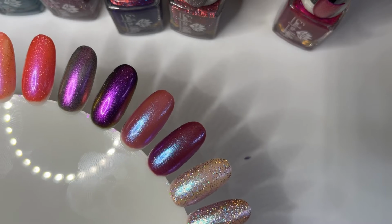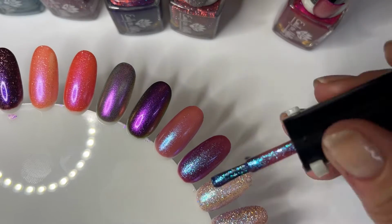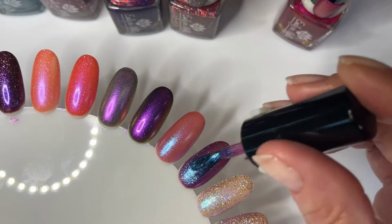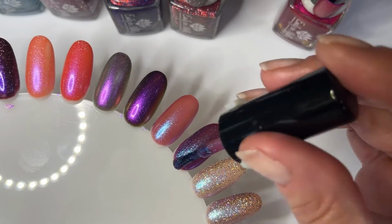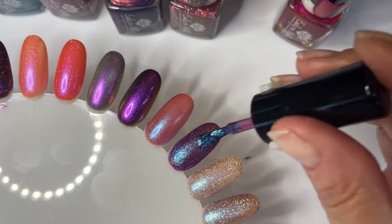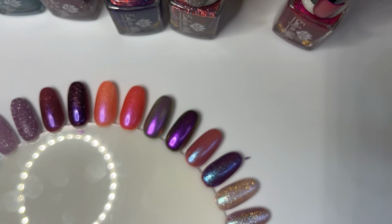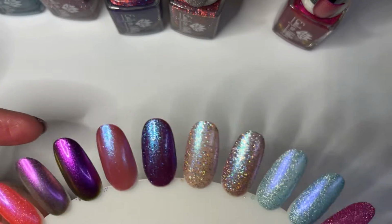Zoomed out just a little bit. I think I was a little too close. This is another one of the skinny brushes. So on her website, it said that only 30% of her stock has the new brushes. And that sits pretty good with what I ordered, because I ordered 12 polishes and 8 of them had skinny brushes. So do with that what you will.